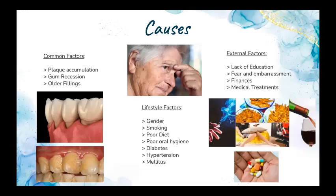And ignoring tooth decay and other serious dental problems, because they haven't gone to the dentist for so long, could prolong and aggravate their condition.